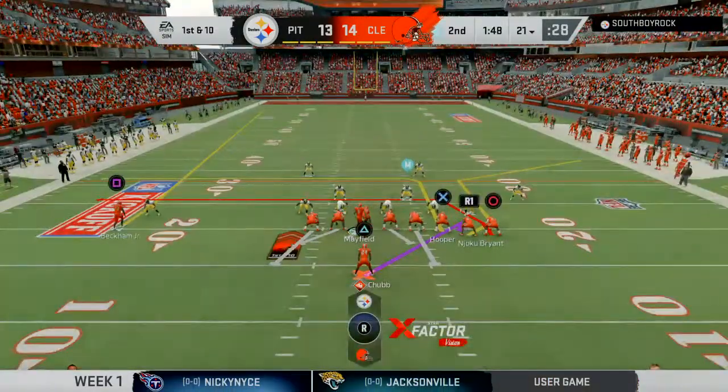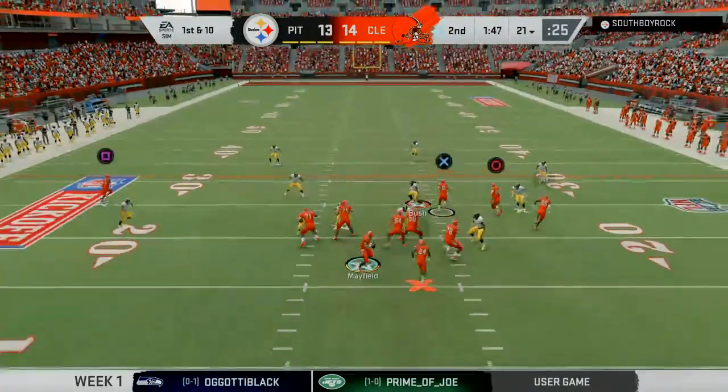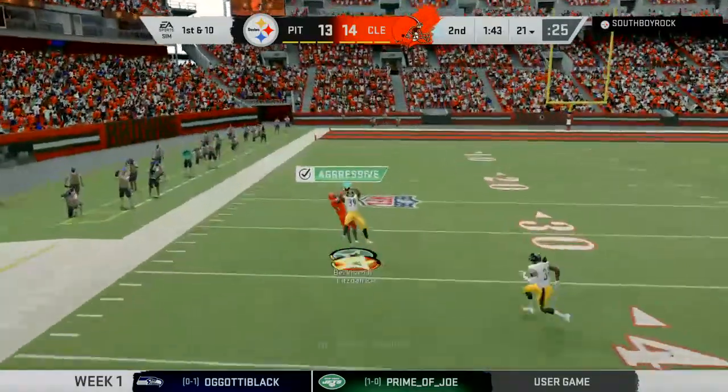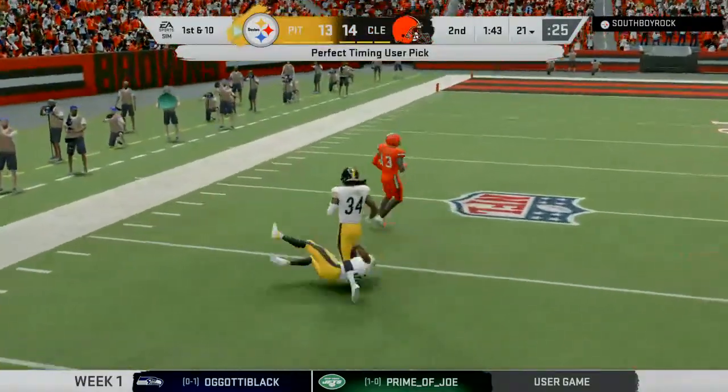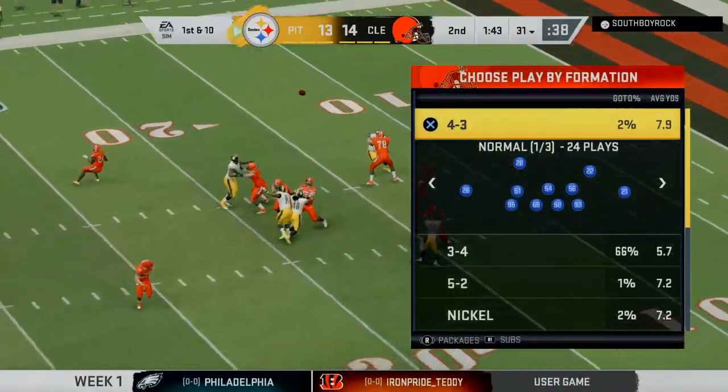Let's go, defense. And here we go. Mayfield on 1st down. He'll let it go deep for Beckham. And now this is intercepted. My goodness. Picked up by Minkah Fitzpatrick.